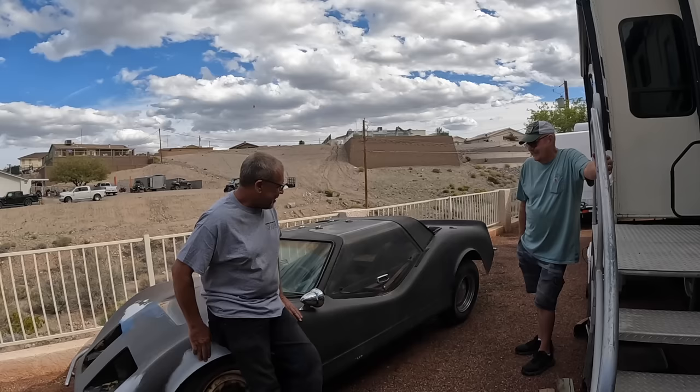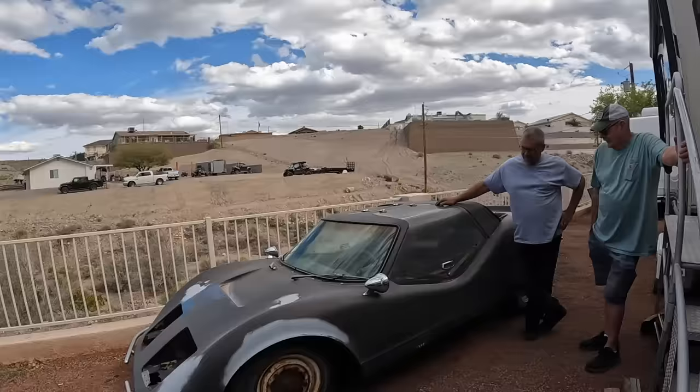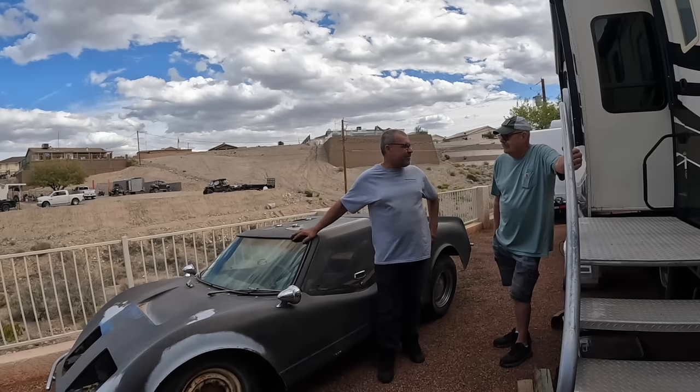What a cool car. I love it. Yeah, well, I just want to see it go do something besides sit. Well, we're going to do something with it. We're going to have fun with it. It's got a Corvette windshield. It's got to be worth it. $1.98, right? Get you a cup of coffee anywhere in town, right?